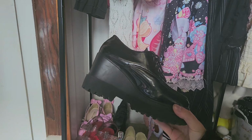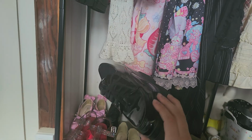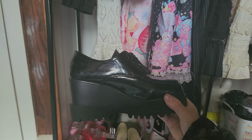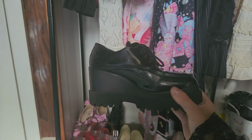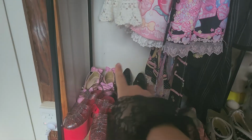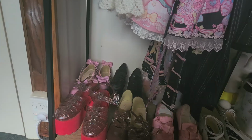These shoes I've had for like 10 years now. I honestly do not remember where I got them from. When I started Lolita, I was so grateful I did hold on to them because they're just the perfect moderate Lolita shoes to wear. So yeah, happy I kept those. And back there are a pair of pink Bodyline shoes that I'm trying to sell.